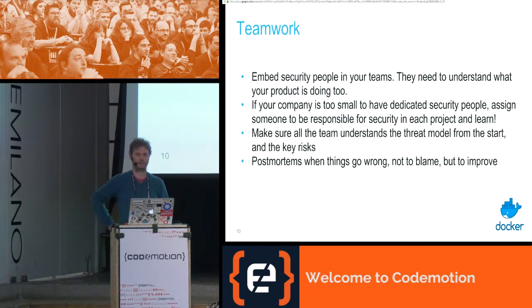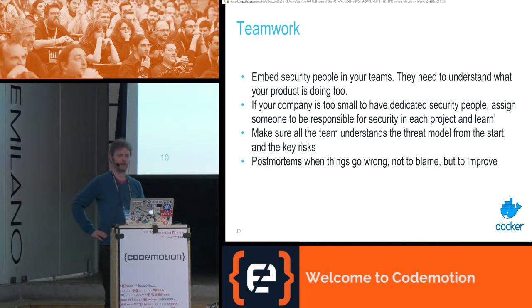Make sure that someone's responsible for security and plays that role and asks the questions and says, what are the risks with this? What's the worst thing that could happen? What kind of things might happen? What kind of things haven't we thought about? What kind of authentication do we need? Who's supposed to be able to access this? All those kinds of questions.